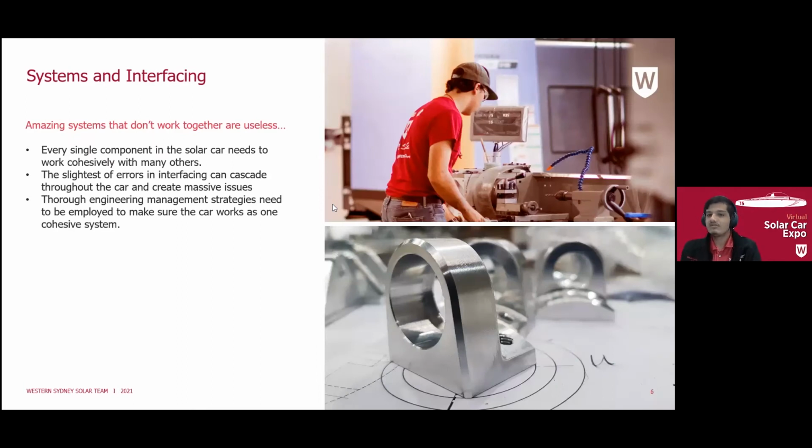Now, as you saw in all of the previous slides, every single subsystem within the car was very, very deeply thought out and was optimized to the best of what it could be. But there is no point in having amazing individual systems if they don't work together. Just as important is designing each system to interface with one another and complement each other.